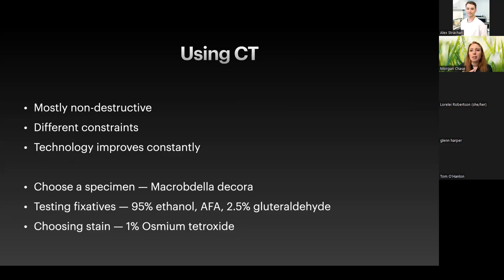And so is it that we didn't have it before but we do have it now, and we just haven't tried it yet, or are we waiting for the technology to catch up with what we need? So we thought, well, let's just jump in.